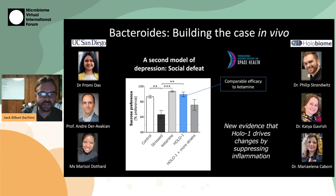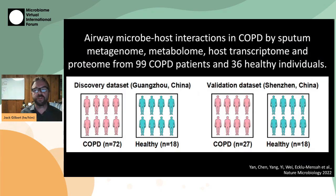But this result's fascinating. We also know that the microbiome can have a very significant impact upon the immune system and health and disease, even in the lung. So in this one study, we looked at chronic obstructive pulmonary disorder in a discovery and validation data set from 2 cities in China by looking at the metagenome of sputum and the metabolome of the sputum and the host RNA-seq of cells associated with that. And we also did the proteome.